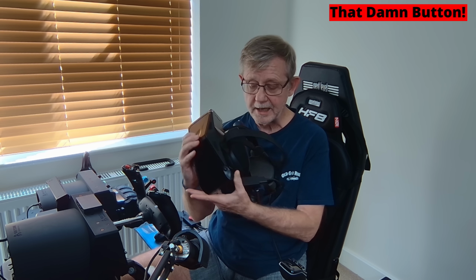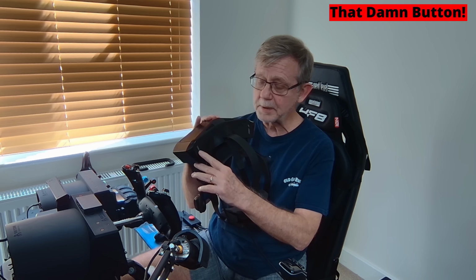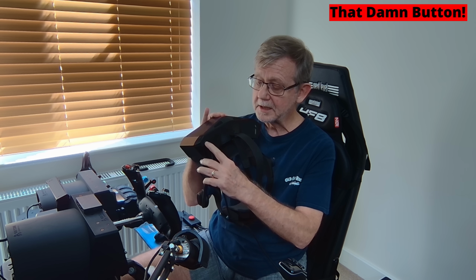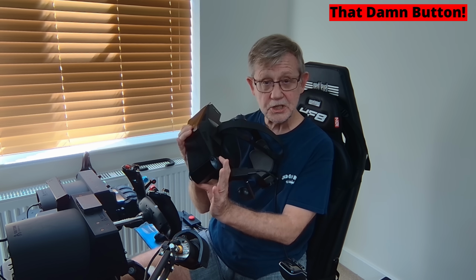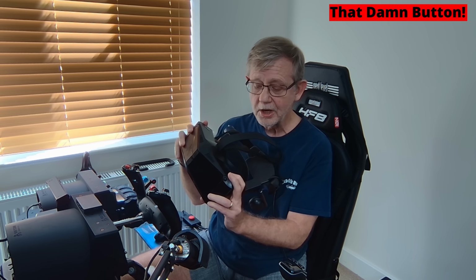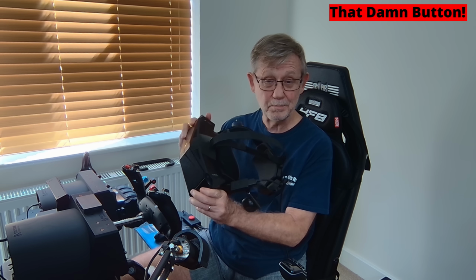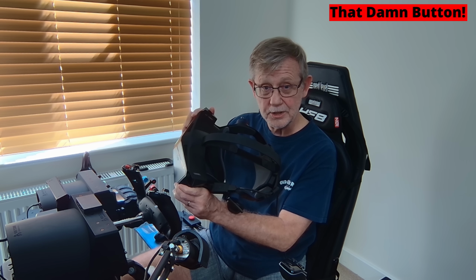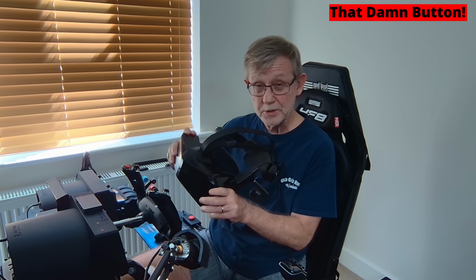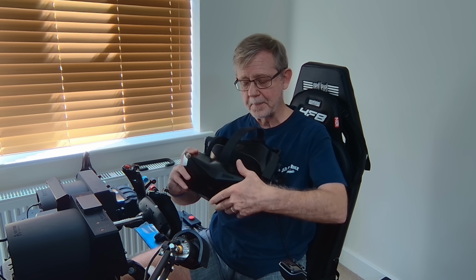The other issue I have is that this button here is the manual IPD adjustment. And it's in such a position that when you put the headset on, you inadvertently press that button because of its odd location, and you're changing your IPD. And that was very frustrating for me.